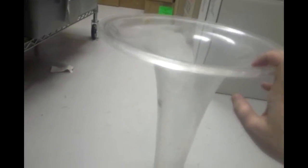This is not... It's not even structurally stable. This was certainly not made for scientists. It's top heavy. Oh, it's gross. It's all dusty, kind of grimy. Perhaps it's a vase of some kind? It's just such a strange shape.